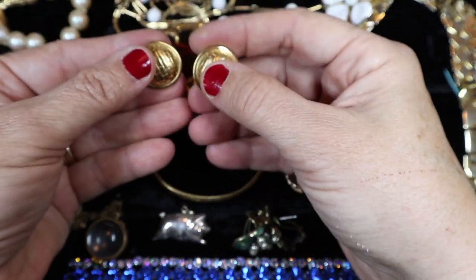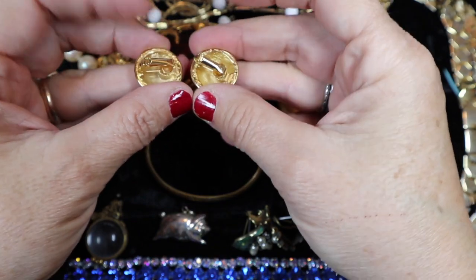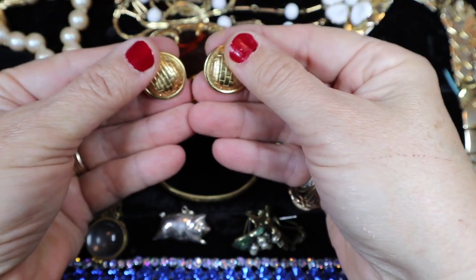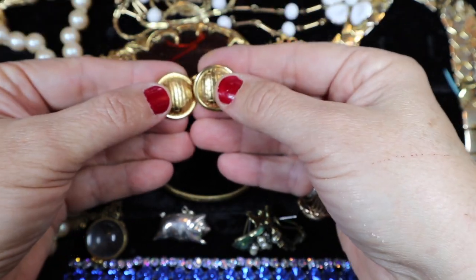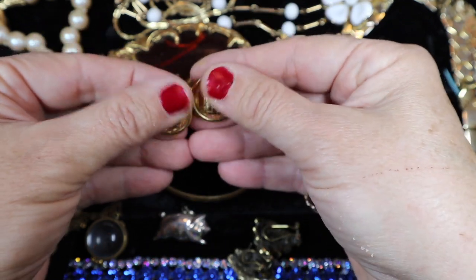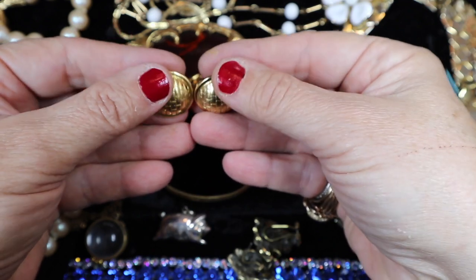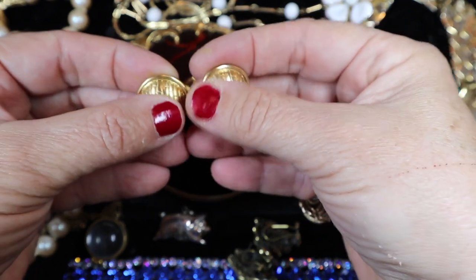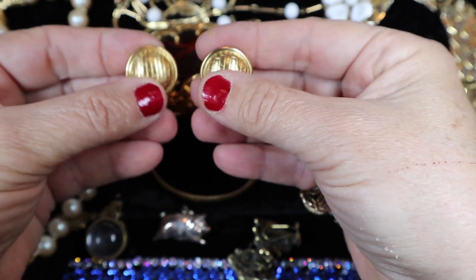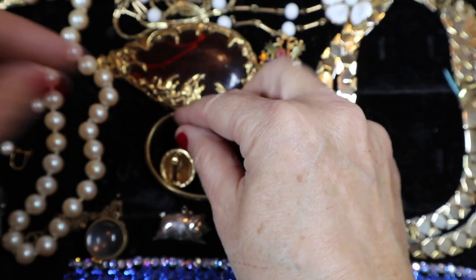Then also from a different source, I purchased these this week. These are Givenchy. I love Givenchy jewelry. These are probably from 1980, 1990. They don't have any of his insignia, which I prefer the pieces that do, but nonetheless, they're very nice gold tone, gold plate, clip back earrings.